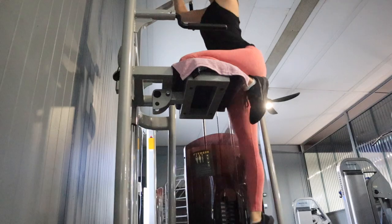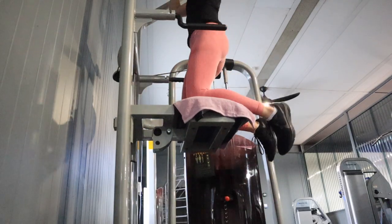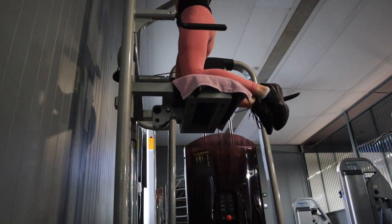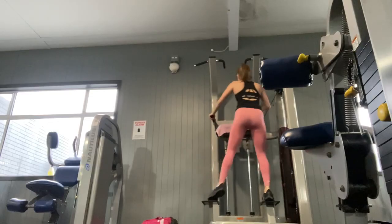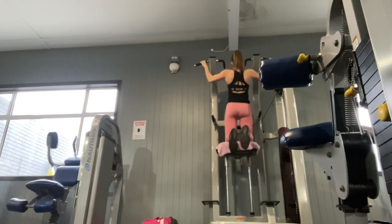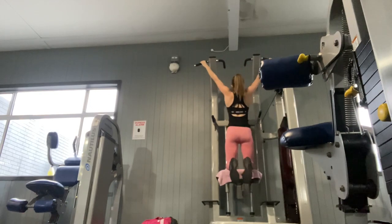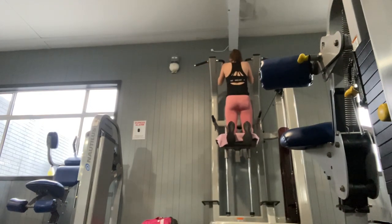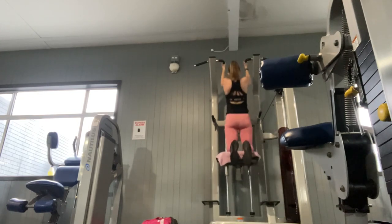And then I went over to the assisted pull-up machine and did some with my arms wide and then my arms narrow too. I think it's like chin-ups and pull-ups all at the same time. I'm working on being able to do these without assistance. Right now, I can only do one, which is better than nothing, but that's a goal I have for the end of this year.